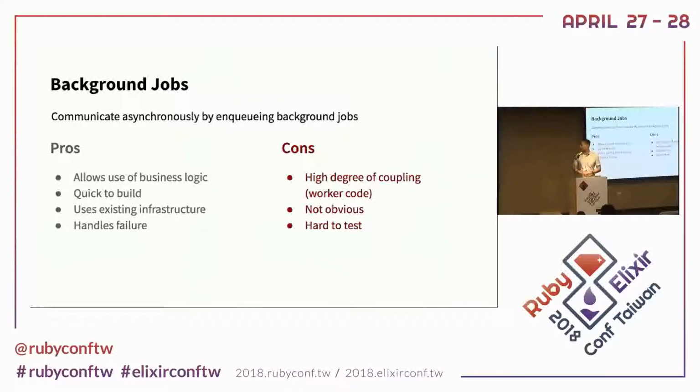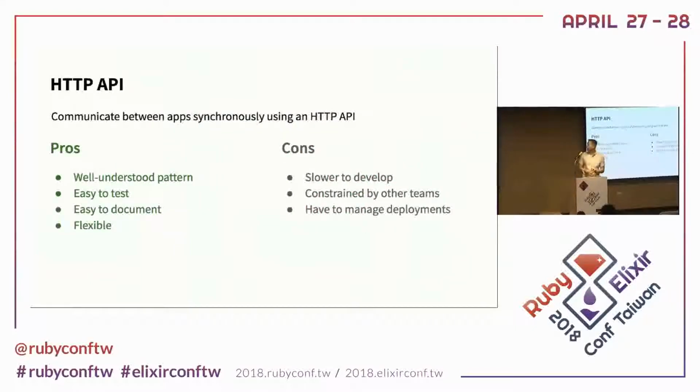So yeah, you can see the cons here. There's a high degree of coupling because the worker code actually lives in a different code base than where it's getting queued. Again, it's not obvious, and it can also be hard to test. It's hard to build a sort of integration test around this because it would involve spinning up like two different services. You can test the worker, obviously. So those are our hacky approaches.